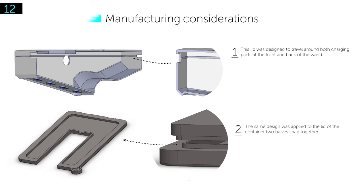So, some of the manufacturing considerations. I originally set out to 3D model the wand and container without showing these design modifications for manufacturing, such as injection molding. But after observing more existing products on the market, I realized the benefit of showing this would also help improve the visuals of the inner components and electronics that also had to be designed, whilst also giving me a more rounded final design.